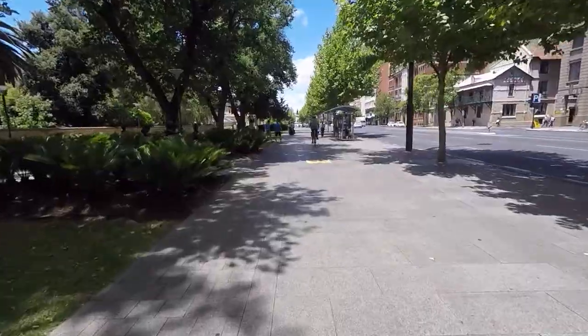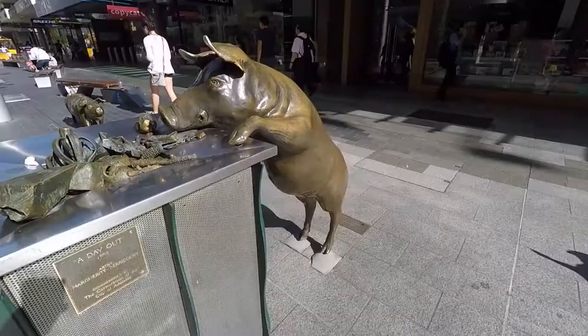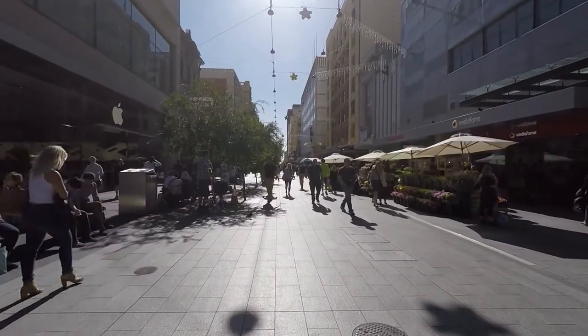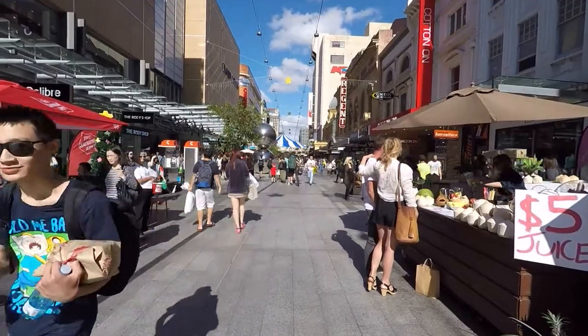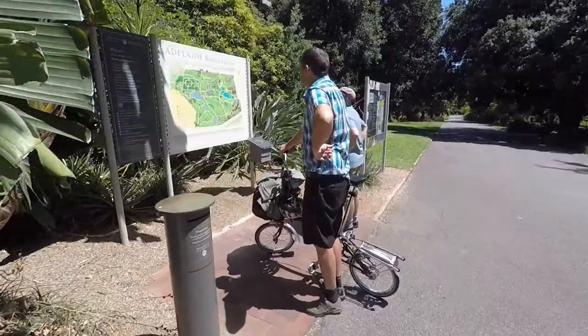We're not a big fan of cities and we didn't expect to be too fond of Adelaide, but to our surprise we really loved it. It was modern, trendy and had a really good vibe. It's a pretty city with historical buildings and heaps of really nice parks spotted all over the city.